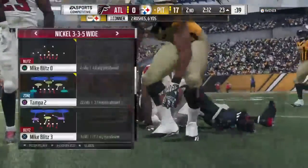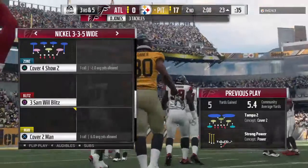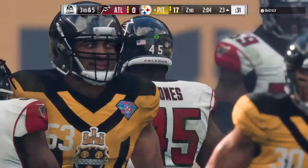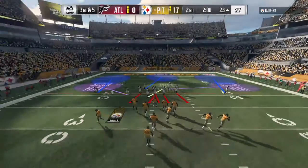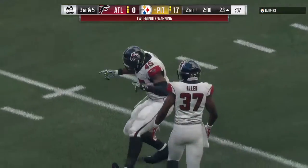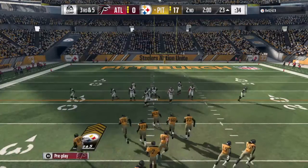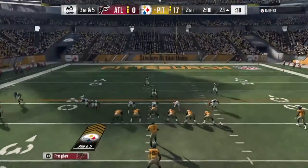And able to push his way forward here for a good little gain. It'll be a pickup of 5, and that leaves him with 5 more. 3rd and 5 now. The Steelers on 3rd down. They've been good. 3 for 4 thus far. This will be 3rd and 5. 2 minutes to go here in the first half. Back to Heinz Field after this.